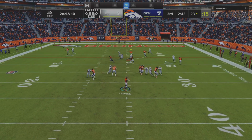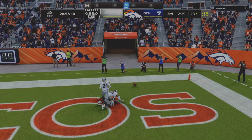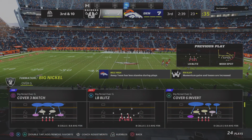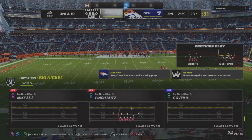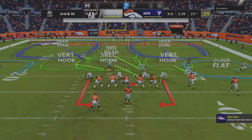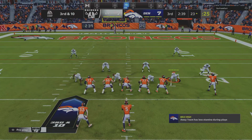Out of the gun, Bridgewater. And, oh, it's incomplete. Oh, that would have been 6 points, but somehow he couldn't rein it in. He was trying to get that one out to his running back out of the backfield, but that one was read and timed perfectly, and they were able to break it up. They had the incomplete pass on 2nd down. Now they need a big play here, 3rd and 10.